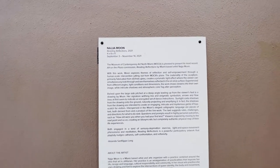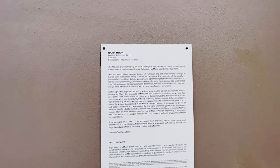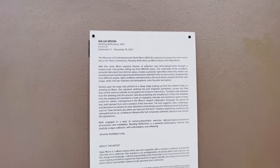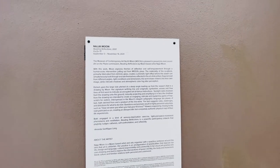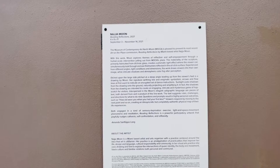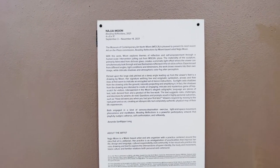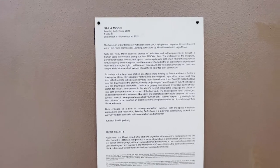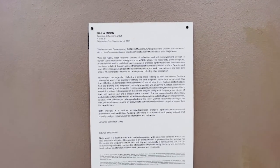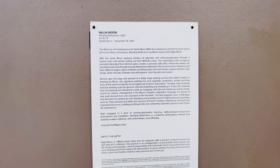Experienced from different angles, light conditions, and dimensions, the work draws viewers into their own image, while intricate shadows and atmospheric color fog alter perception. Etched upon the large slab pitched at a steep angle leading up from the viewer's feet is a drawing by Moon. Her signature writhing line and enigmatic symbolism, arrows and flow lines, at first seem to indicate an encrypted set of dance instructions. Sunlight casts shadows from the drawing onto the ground, naturally projecting and amplifying it.